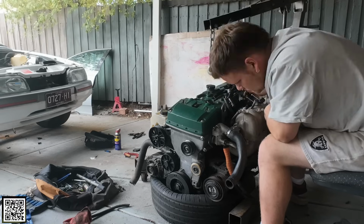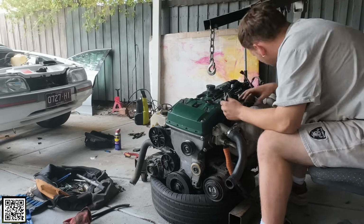I'm thinking about possibly upgrading the fuel pump. I'm not sure if the standard one will do it. The car has been running on gas for a long time, so I do have a Walbro 255. I'll see if I can install that.